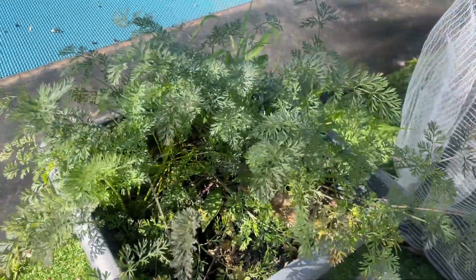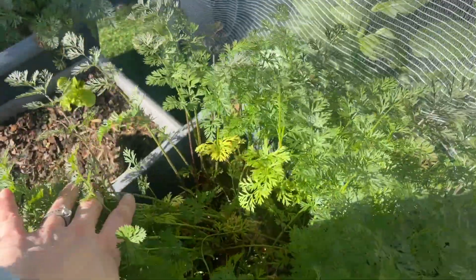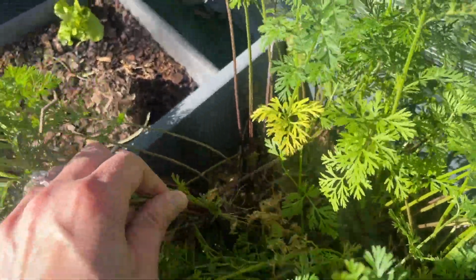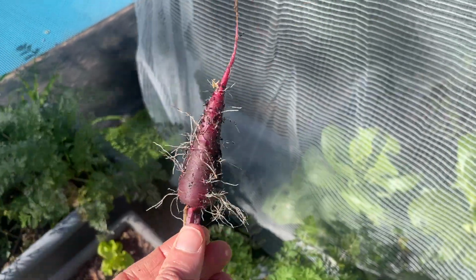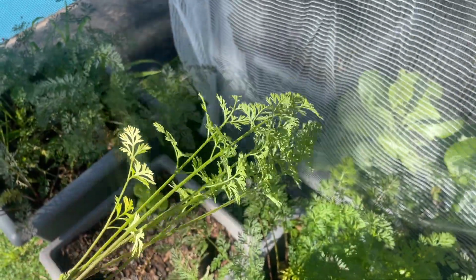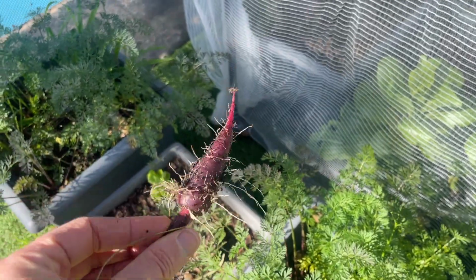We are still loving our purple carrots. You can see they're starting to look quite a bit thinner than they were because we're just eating and enjoying them pretty frequently. Let's see what's going on down here. That one is not a particularly big one, but you can look at that rich, beautiful colour. So packed full of nutrients. And Chloe, my youngest, just loves picking them out of the garden, rinsing them under the hose and eating them just like that.